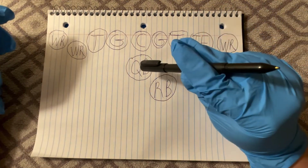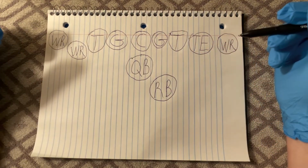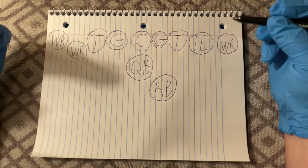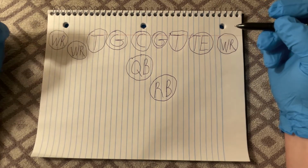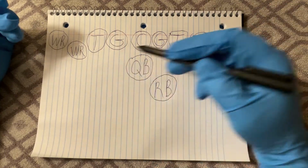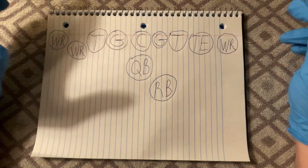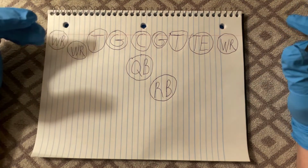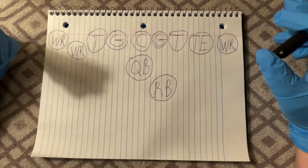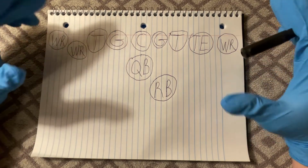So, behind the center here is the quarterback. The quarterback is the person who designates your offense. He is the one in charge of getting the ball out to your wide receivers, your running backs, your tight ends. He's the one that has to make all of the important decisions, which is why they are paid the most, and it is why so many people obsess over having a good quarterback.